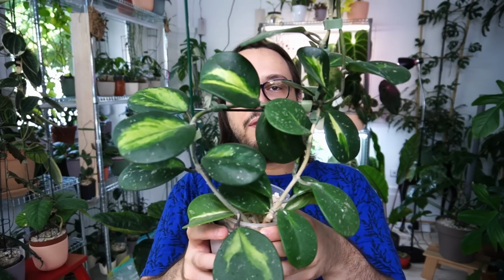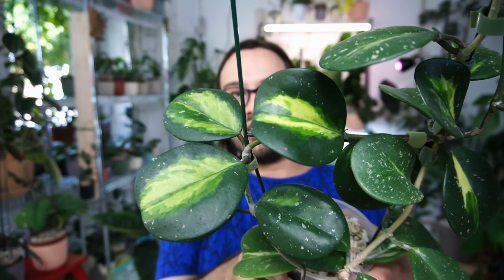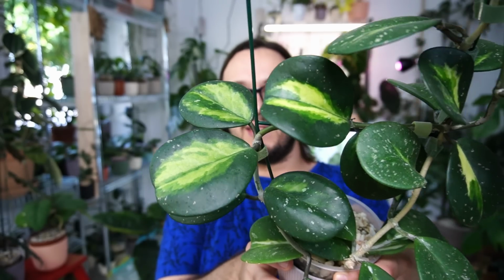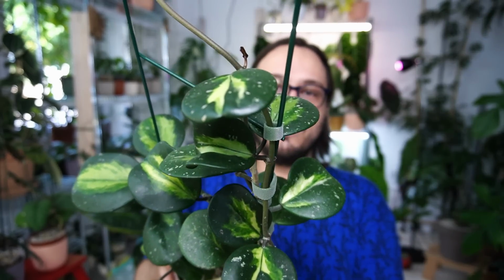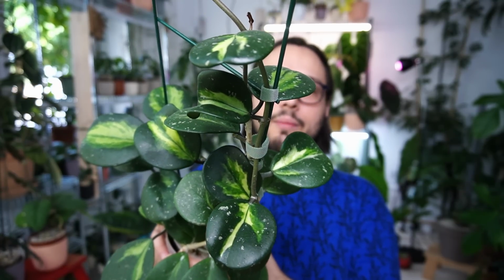But anyways, the variegated Hoya Bovata, it's absolutely gorgeous. The new leaves that it's getting, also here. I can't tip it way too much because I will lose all my potting mix. But you can see that this plant is very lovely. Honestly, it was not my favorite. It was maybe even the least favorite when I got it because the old growth didn't look so good.